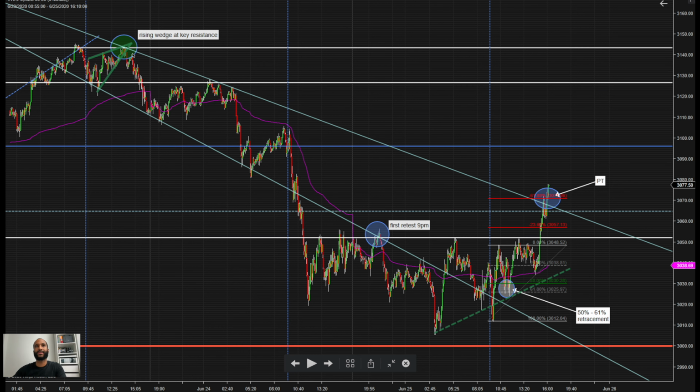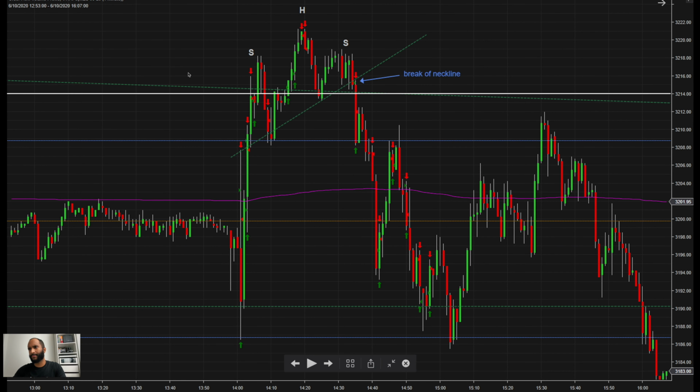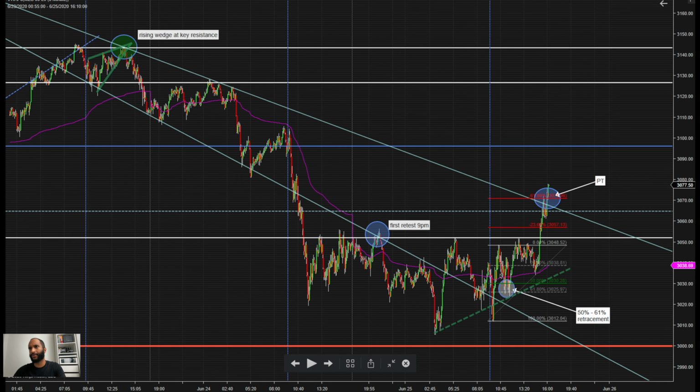This is again another one that's happening later in the day. And then as we can see how I use the fibs here, it was just fib it out from the lower day to the higher day. We had this 51% retracement. It ends up being in confluence. The 61% PT was also in confluence with this trend line that I had, the resistance, and yada, yada, yada.